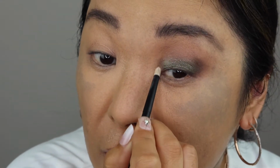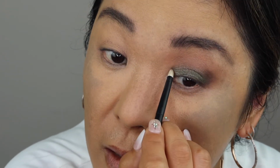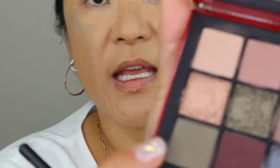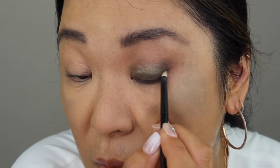Then I'm gonna go in with a Refer 03 brush, and I'm gonna go into this color right here, and put that on my inner corner and bring that down on my lower lid a little bit and bring it up a little bit. And I only got a little bit of fallout. Okay, there, that wiped away. Then I'm gonna go into this khaki color and put that on my lower lid, using my Refer 03 brush. I'm going to put that there and then deepen out just the outer lower portion of my upper lid.